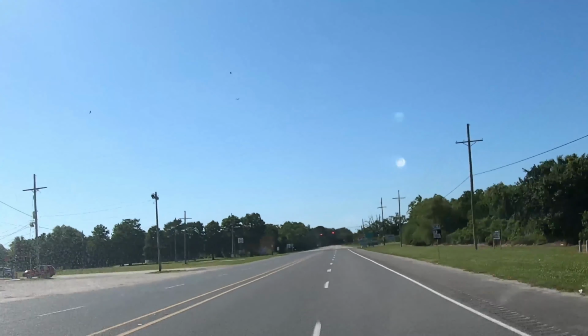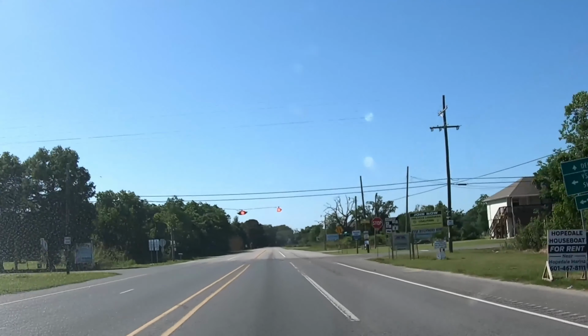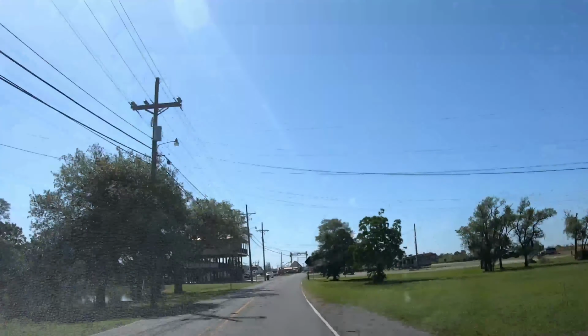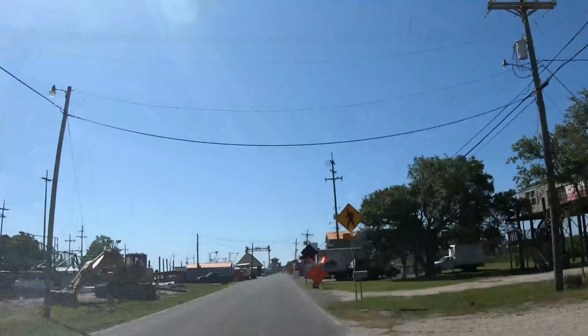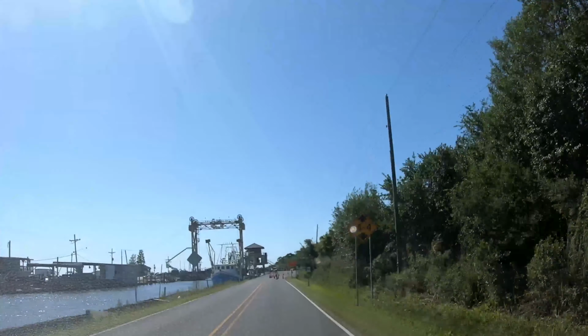And as we're gonna speed down, we'll be turning left. So we have Hopedale and Shell Beach both to the left. And this is a really scenic drive. We're going to do it way faster and skip a lot of parts too, just to get us to our destination faster.